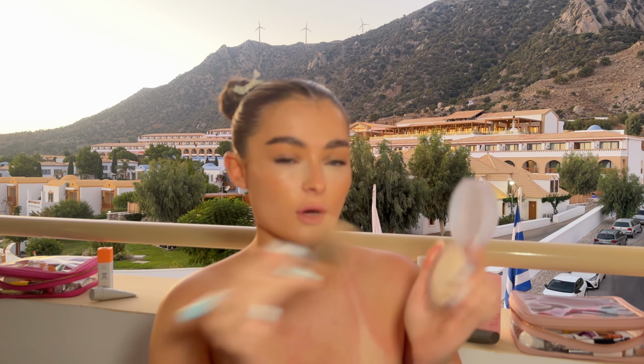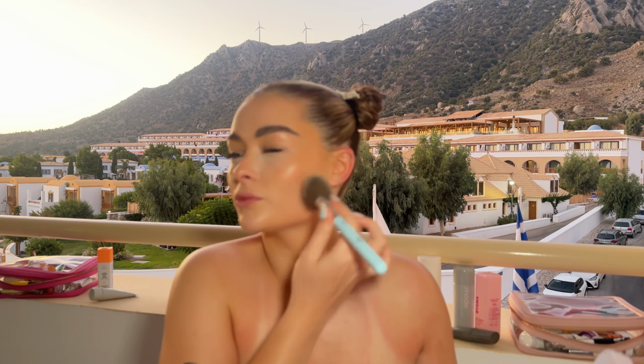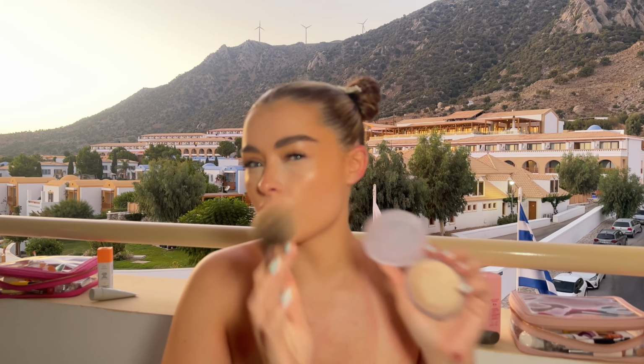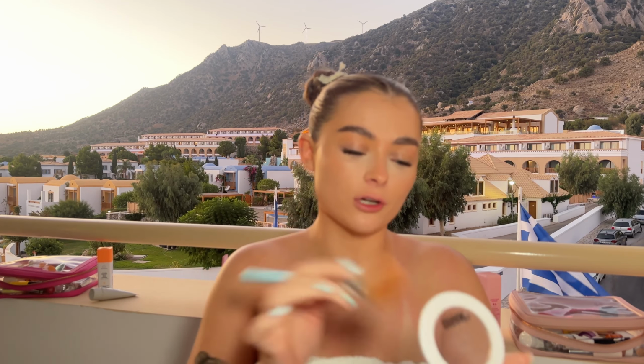This is the Kosas powder, which I really like as well. This is quite similar to MAC Minimalist Skin Finish, how it's just light and doesn't really change the texture, although I feel like this is a bit more mattifying than MAC Minimalist Skin Finish, but it's just really nice. And then I'm just going to use a little bit of this Makeup by Mario just to bronze me up.